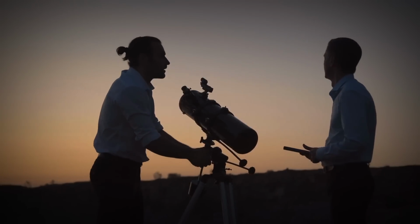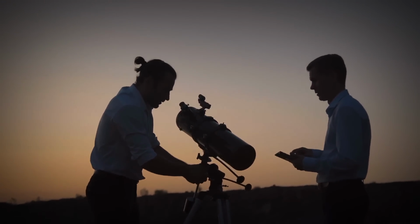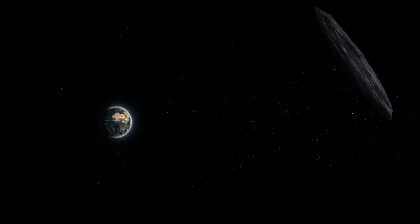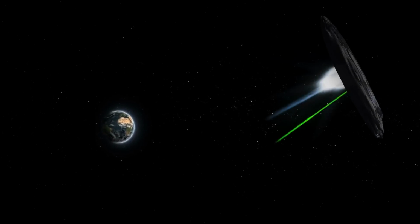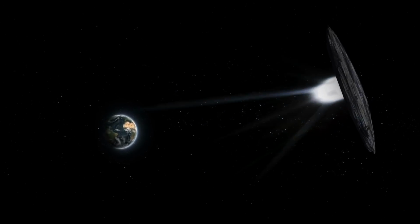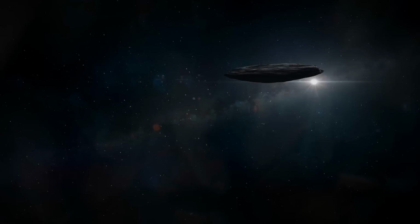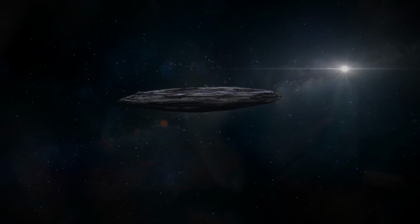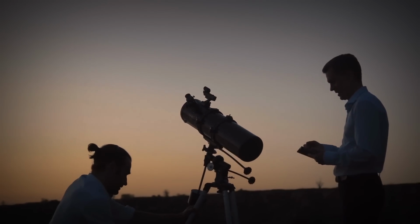Scientists decided to see if Oumuamua was really someone's spaceship and pointed some radio telescopes at it. If the civilization on that ship had used communication or scanned us with their tech, we would have known about it. But there was complete silence. Not a single radio wave. But that doesn't disprove the theory of outer space civilization.